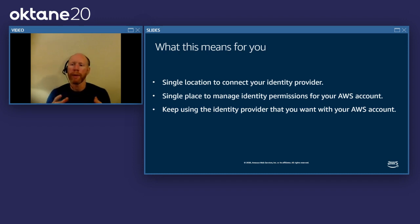So what does this ultimately mean for you? I think the big thing here is the location to connect your identity provider. You're no longer having to go through and recreate the same identity provider definition in every single one of your AWS accounts, or having to battle to get access to an AWS account, or making sure that you're informed when there's a new AWS account. It's all tied in and configured and defined the moment you do it the first time.